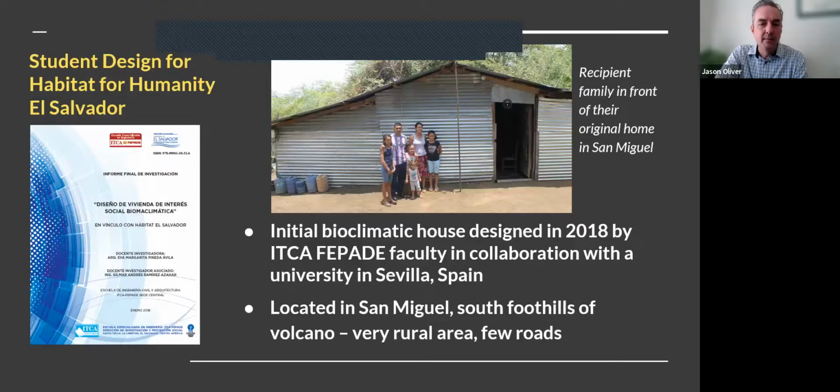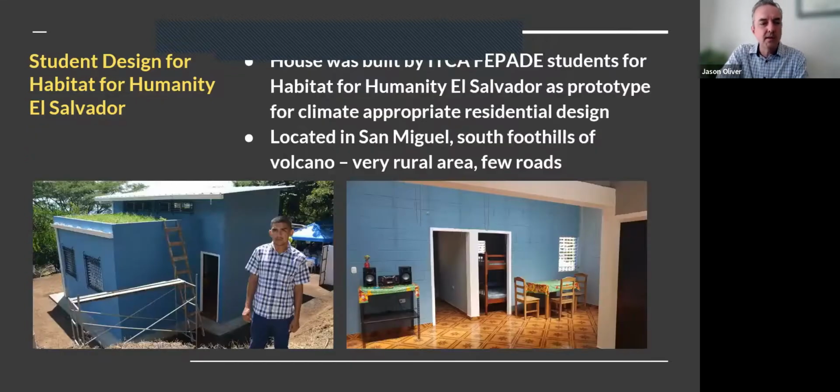So this was a family of 2 parents and 4 children. Some funds were raised by Habitat for Humanity, and the architecture and engineering program at ITKFPADI designed a sustainable house. And interestingly enough, they actually ended up constructing it for the family. This was really unique for them to have done this and to have seen it all the way through. These are pictures of the actual house that was built by ITKFPADI students.